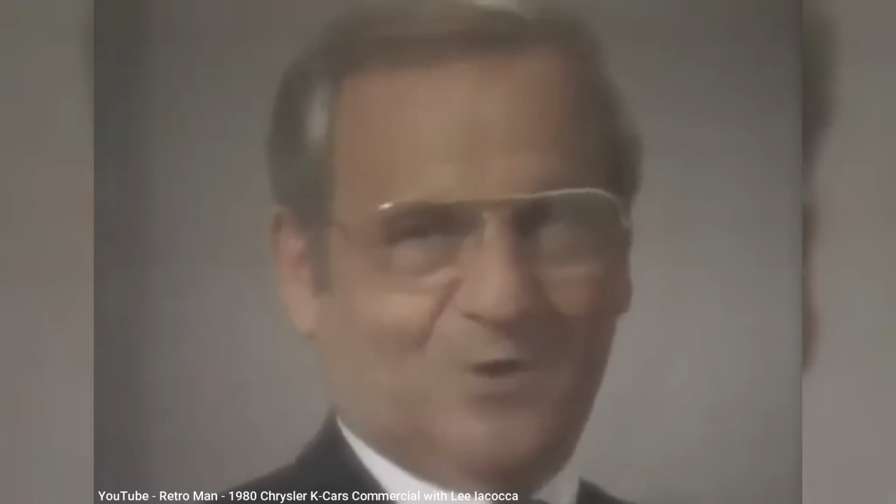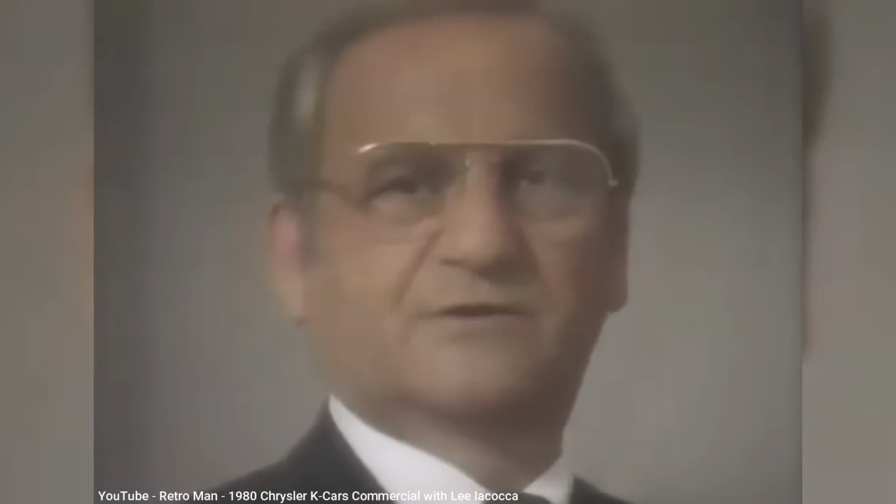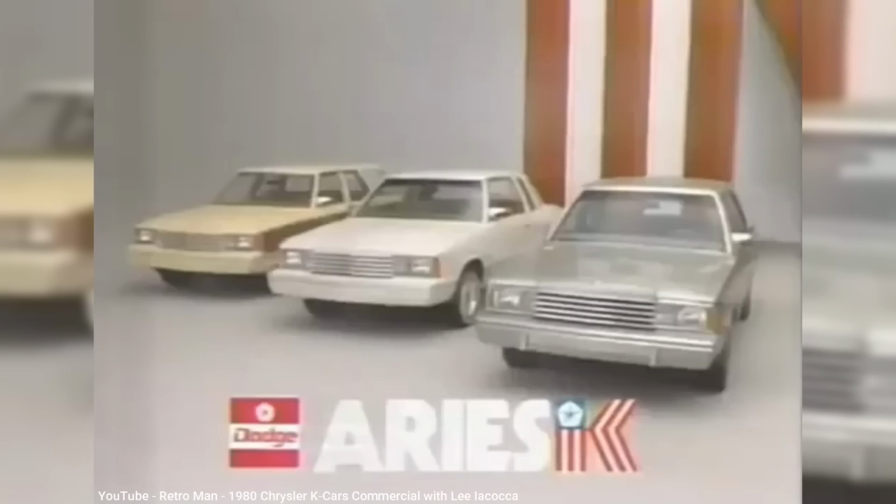The K-Car platform is probably best known for the smaller Dodge Aries and Plymouth Reliant models, which Chrysler heavily marketed in the 1980s, and were a key factor in making Chrysler profitable again.